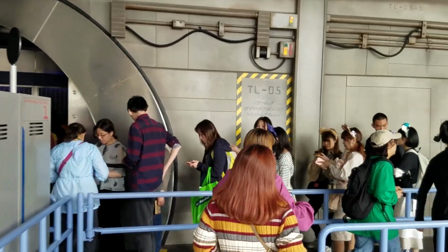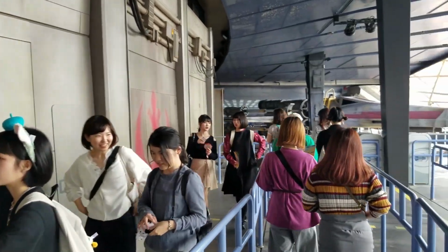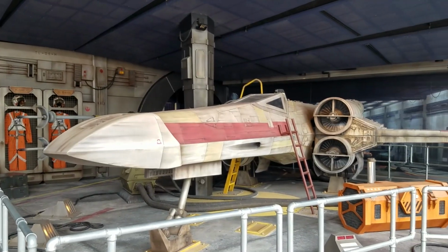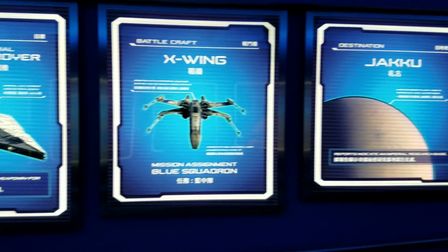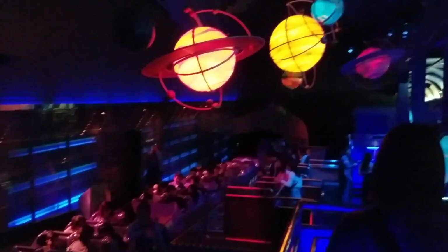I don't recall if the California version of the overlay had as much theming in the queue, as here they had an X-Wing on display outside. As you come into the loading area, you'll see the familiar two-across seated trains that you'll find in California and Japan for their versions of Space Mountain.